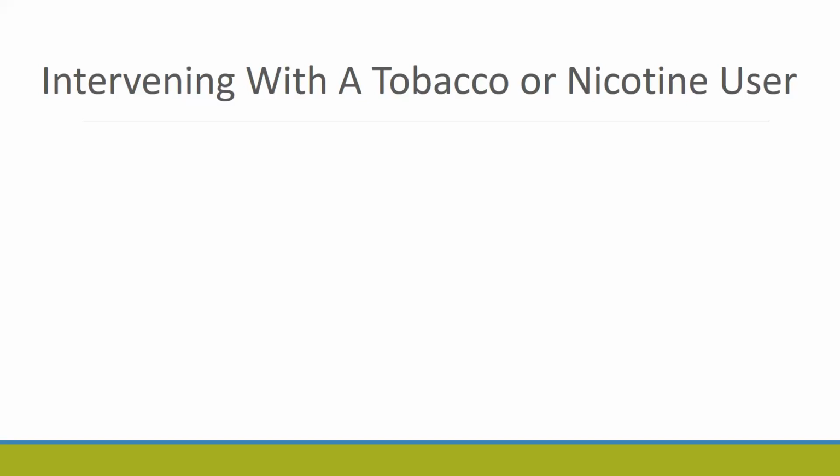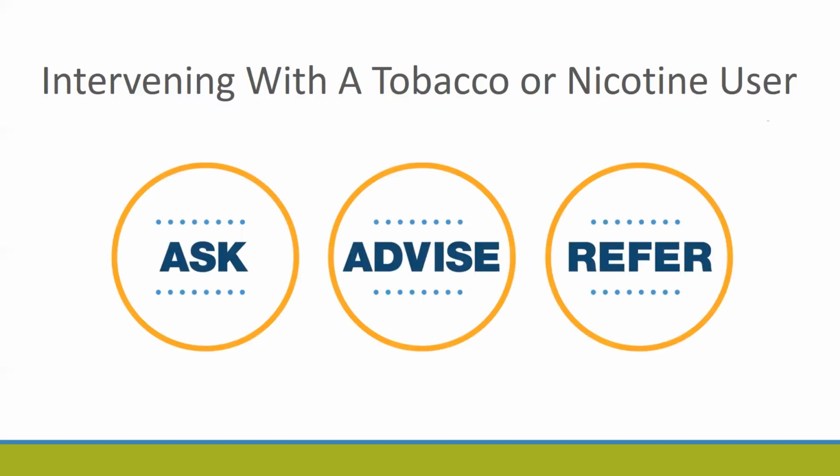Now, as you can see, these 5 A's are a rather comprehensive approach, and in doing so, it can be a lot to remember. So some providers prefer the AAR method. It's a bit more concise. And we'll use this AAR method over the next few slides to guide how this may be utilized with the tobacco quitline.